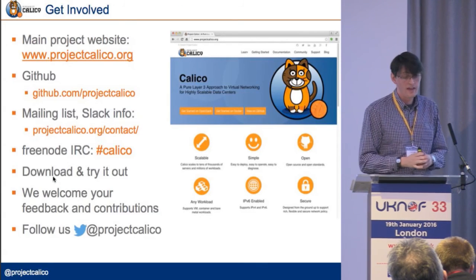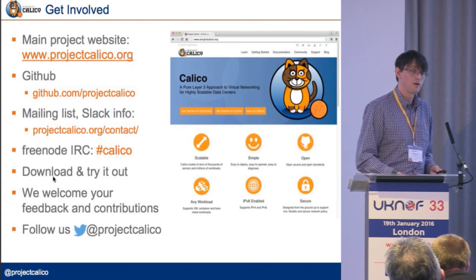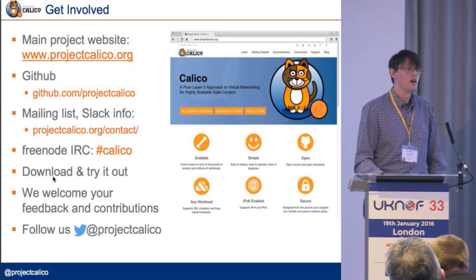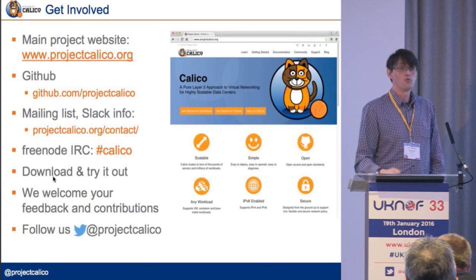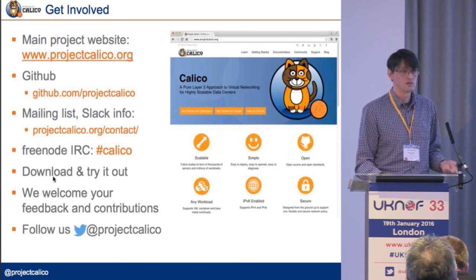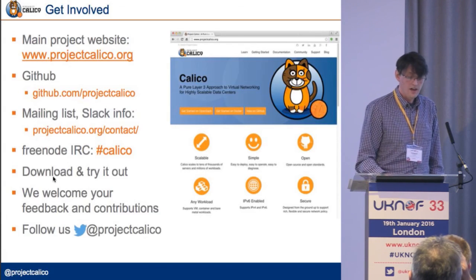That's basically all I had. It's an open source project. The main project website's up there. It's all on GitHub, so you can go and have a look at the code and play with it. We're integrated with OpenStack, but also have integrations with Docker, Kubernetes, Mesos. It's all up there on the website.